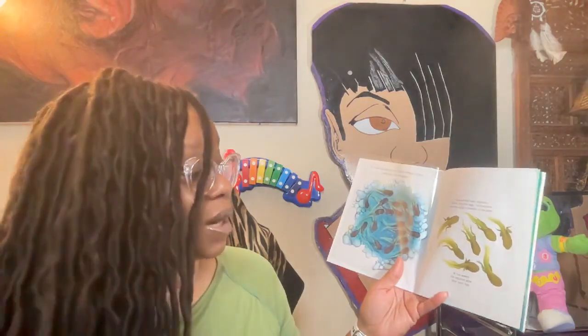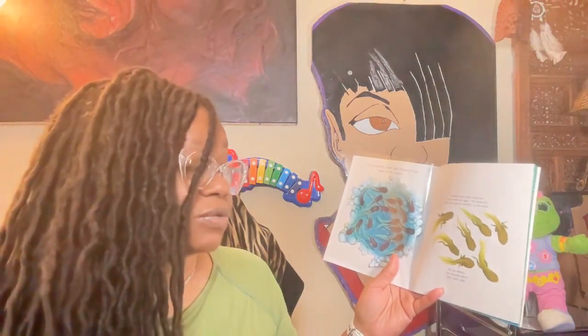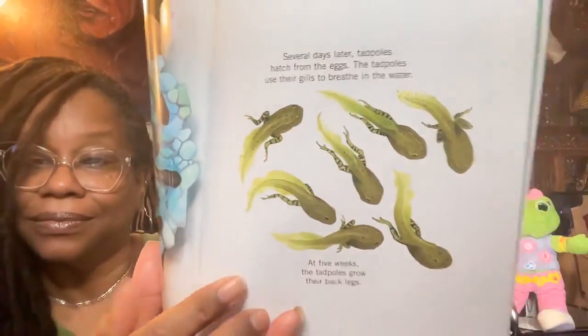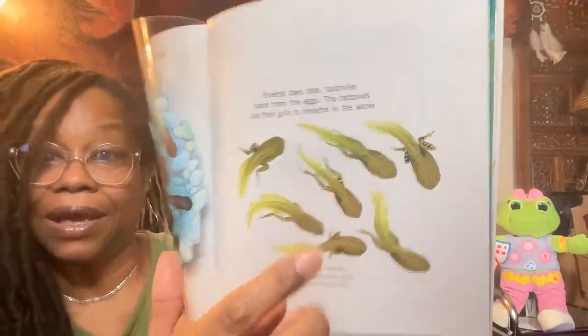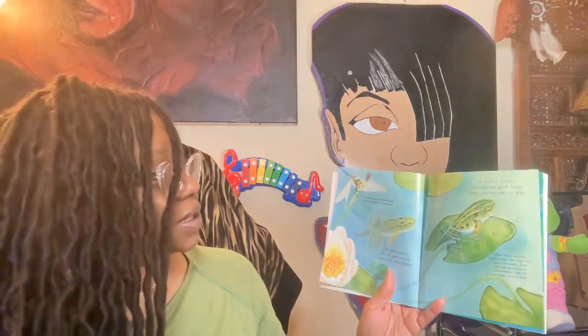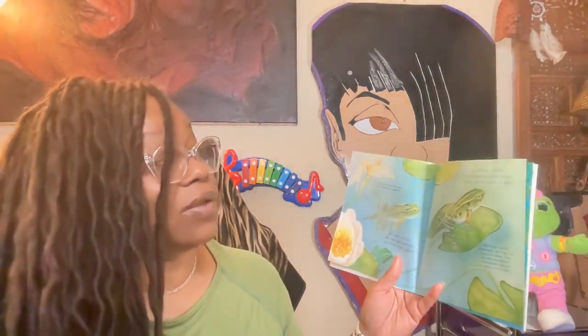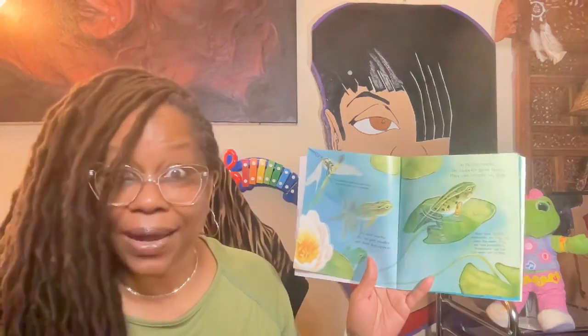So let's listen up. Several days later, tadpoles hatch from the eggs. The tadpoles use their gills to breathe in the water. At 5 weeks old, the tadpoles grow their back legs. Look at that. They're growing their back legs at 5 weeks old. They're ready to rock and roll at 5 weeks old. The tadpoles now look like frogs and swim towards the riverbank. At 9 weeks, the tail gets smaller and frog legs appear. At 12 weeks, the tadpole grows lungs. They can breathe air now.